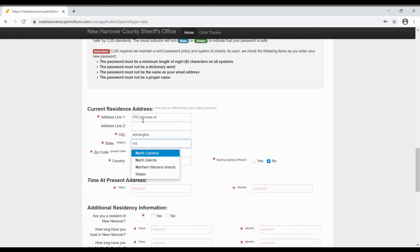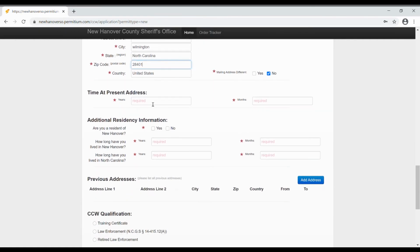When you get to state, yet again, type in the first two digits of the state, scroll down to the appropriate one, and hit enter. And then put in your zip code. It's going to ask how long you've lived at this address. This is helping establish residency.